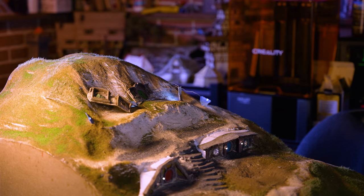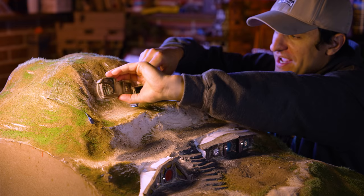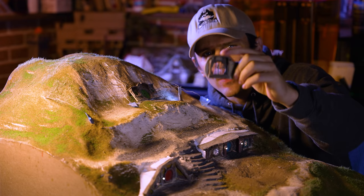So we are moving on to Bilbo's house finally. What I want to do with his, he's got this big, I don't know if this is called a bay window, but a big window in the front. So for me personally, it's going to be worthwhile to put an interior in there. So we got to do this for Bilbo.